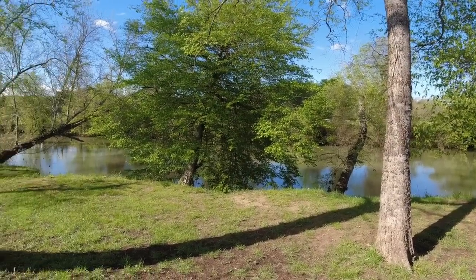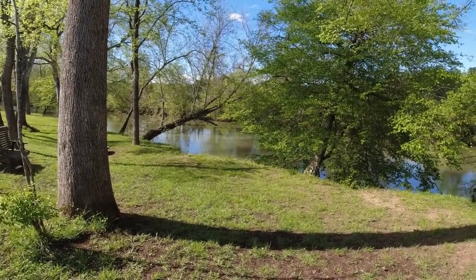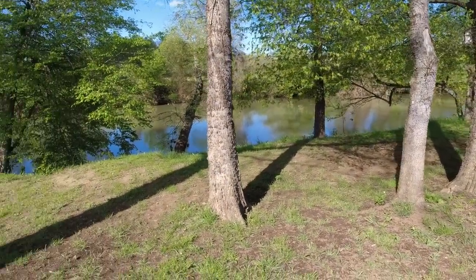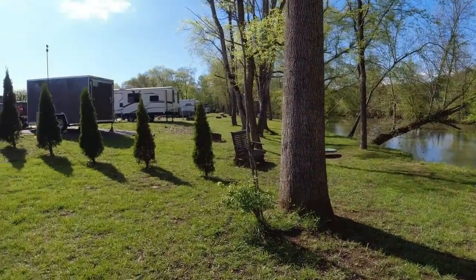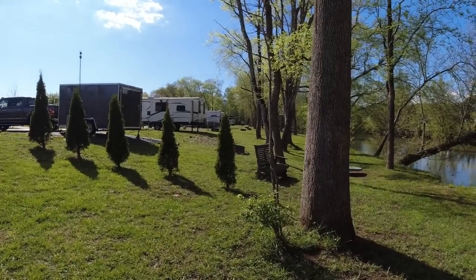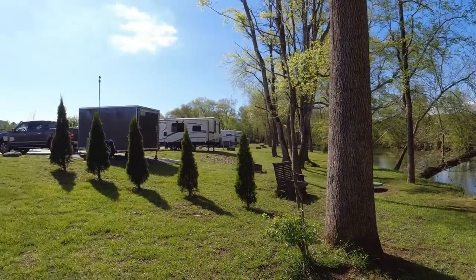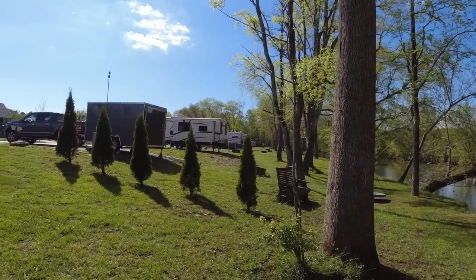Guys, I don't know if I told you, but this campground is located right on this little creek or river. And so some of the sites, as you can see down there, back right up to the river. And then the rest of them just kind of go in a circle.